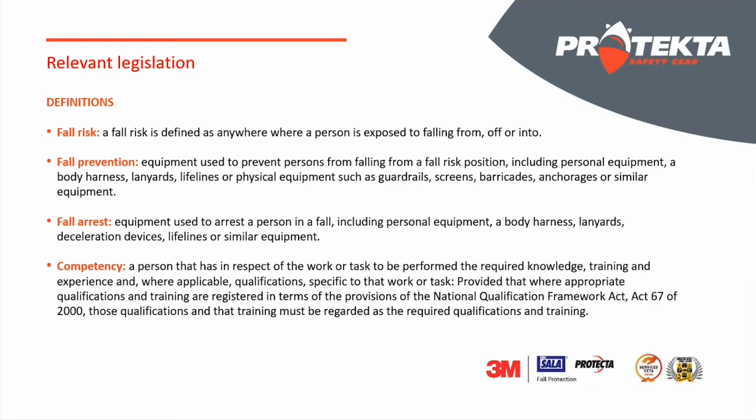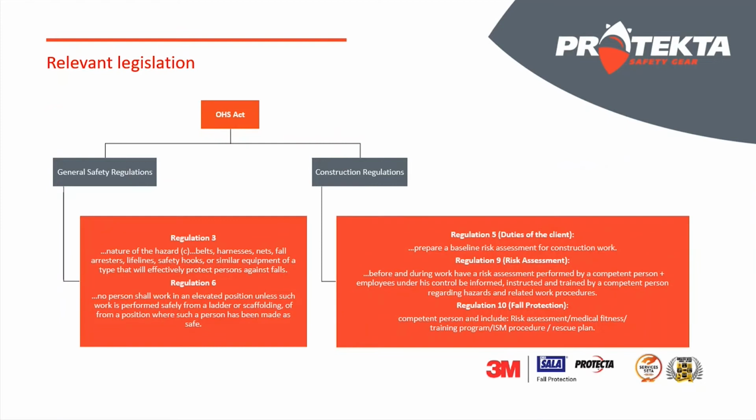Right, so definitions are very important, and obviously there are a lot of them we can cover, but I just wanted to focus on these basic ones as per the construction regulations. If we look at the OSH Act, as I've indicated, there are really a lot of regulations and legislation that we can refer to. But the two main ones we typically refer to are your general safety regulations and your construction regulations.